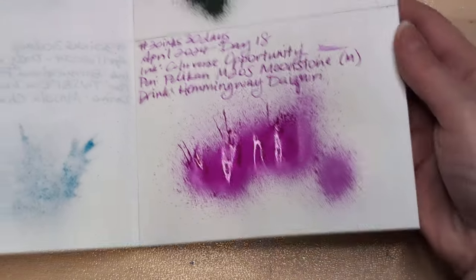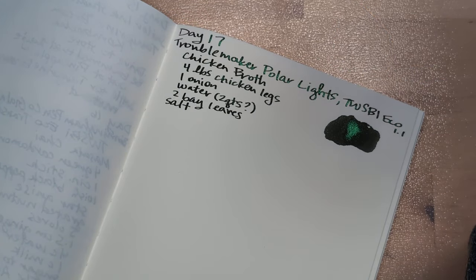Oh, God. 100% recovered. Not at all weird right now. Okay. Write down the recipe.